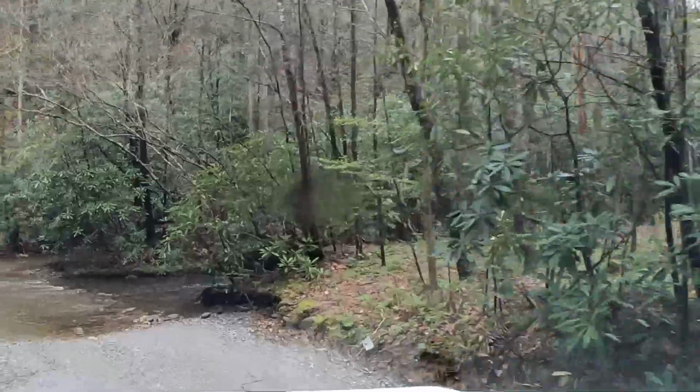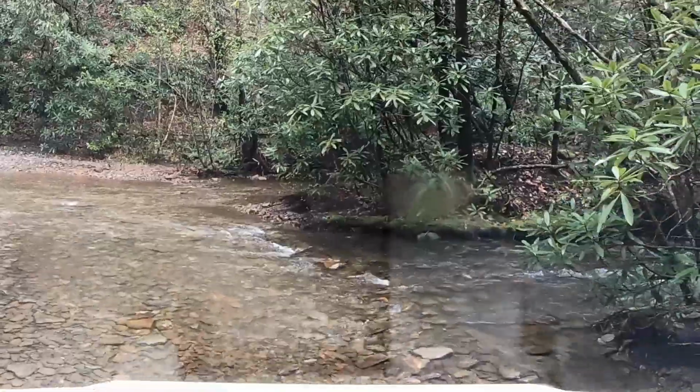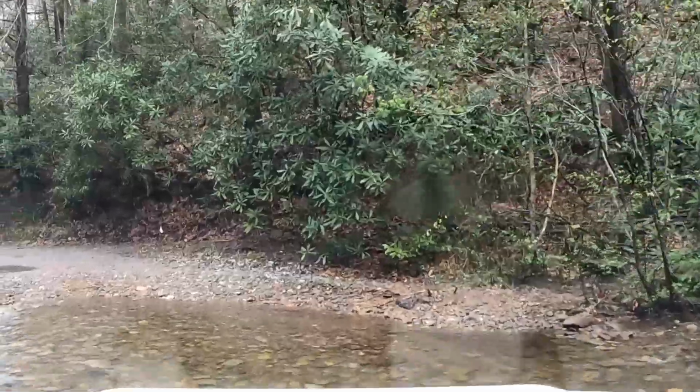And here we get to cross Helton Creek again. Another water crossing, some more video. A little wider, a little bit deeper, but the second crossing here of Helton Creek.